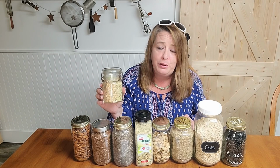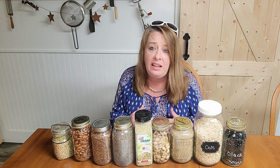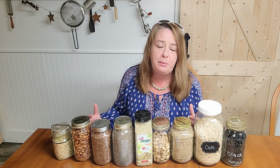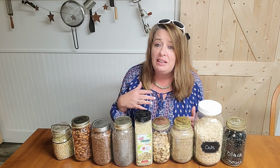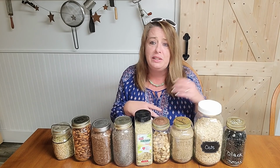And last but not least, lentils. Lentils are another really great source of protein. They have about 25% protein in them. They are super good for you, and you can use them in such a wide variety of recipes. You can grind them up and make lentil flour to add to your breads or whatever you're making. You can add them to soups, stews.